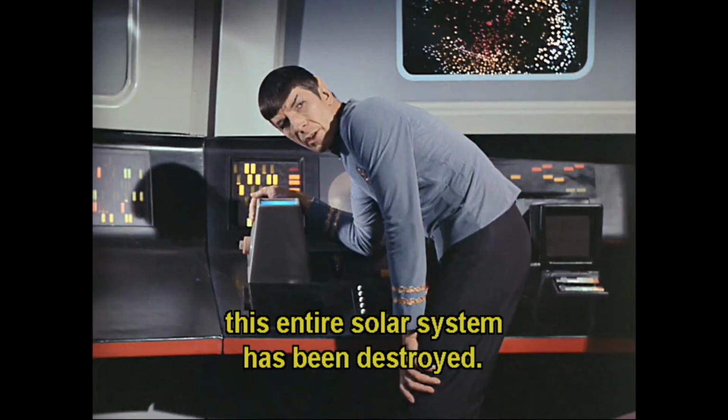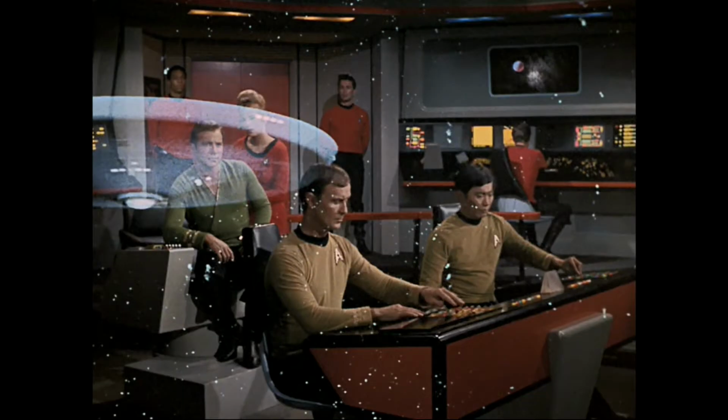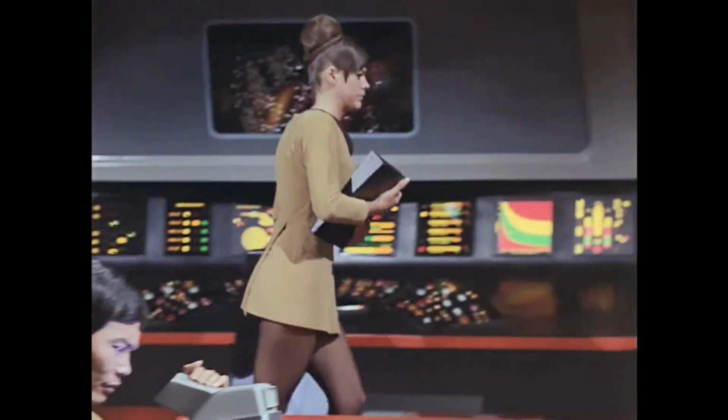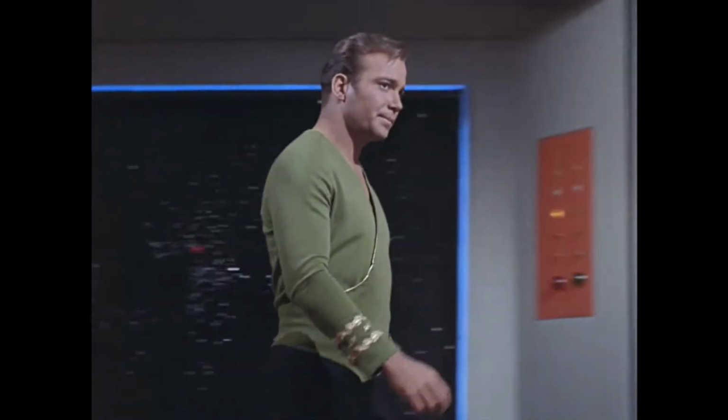There used to be 7 planets in the system, but only 2 are left. And the only part of the distress call they can hear is that it was from the constellation. This screenshot turned out pretty good. The camera follows this girl to boost the ratings before you have to see Kirk again. It is very rare that they walk in front of the view screen.